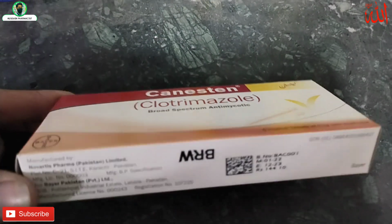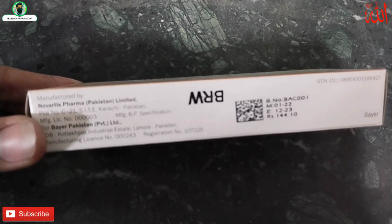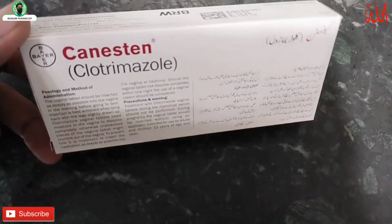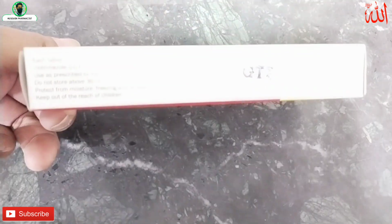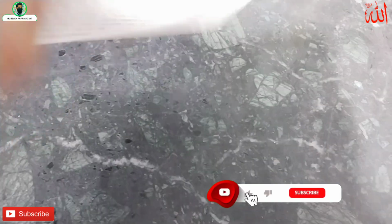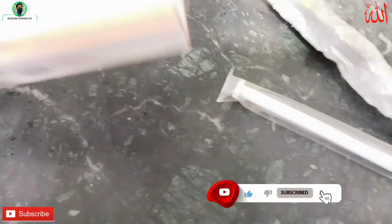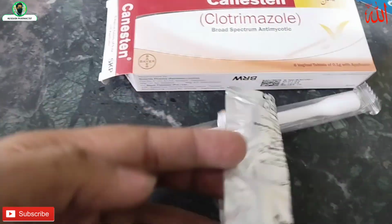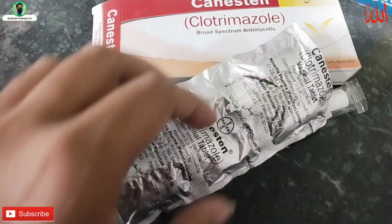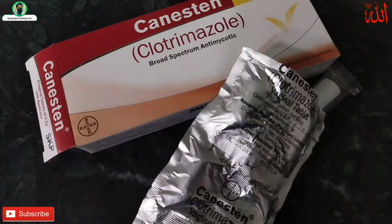Does this medication work? What will it do for you? Clotrimazole belongs to the class of medications called antifungals. It is used to treat most vaginal yeast infections. Clotrimazole works by killing the overgrowth of yeast that is causing the infection. The symptoms of a vaginal yeast infection should start to improve within a few hours after starting this medication, but it may take as long as a week for the symptoms to go away completely.